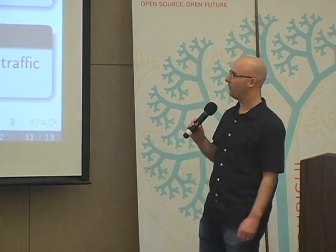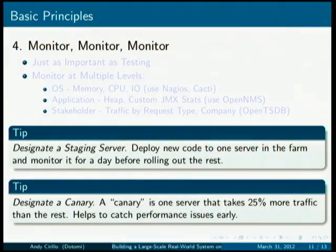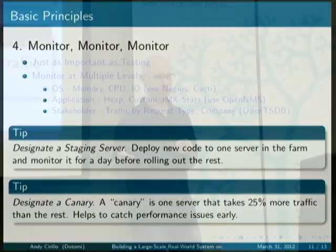Well, that's interesting that you would say that. So, staging server is sort of one side of it. Then the opposite side is what I call a canary. Sometimes people refer to the staging servers as canaries, but I think the metaphor is more appropriate in the opposite case. So we use canaries in our ad server. We have one per data center that takes 25% more traffic than the rest. So we deliberately overload one server. And the purpose of this is to find performance issues, or to give us sort of an early warning.